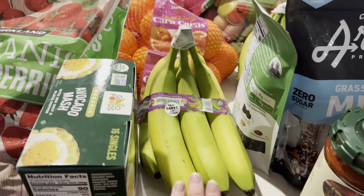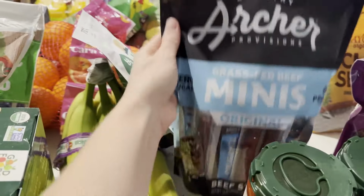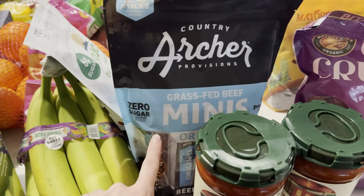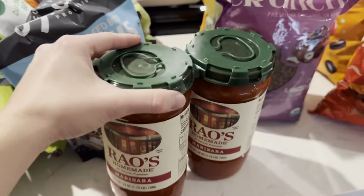Some of these will go in the fridge or in the freezer, and some we will eat. Some of these JoJo dark chocolate bars, they're delicious. Some Archer Country mini beef sticks. And then I also got, I left them in the car, I need to go get them, but the Mighty Sparks chicken sticks, they had those at Costco, and those are so good. So I got some of those for me.